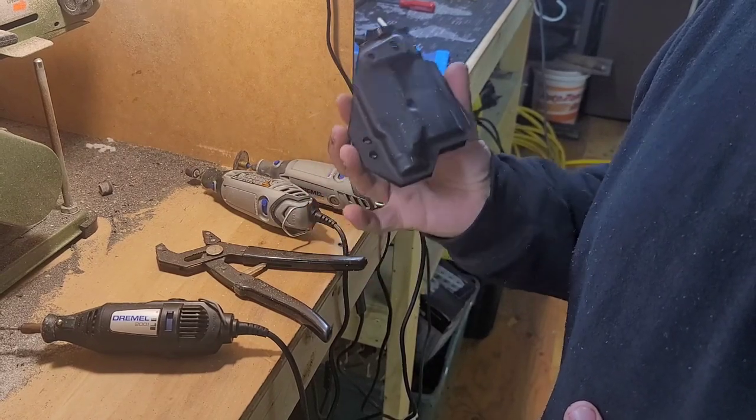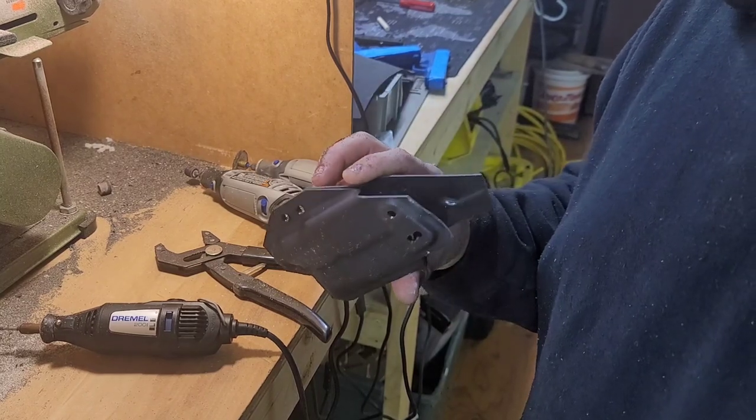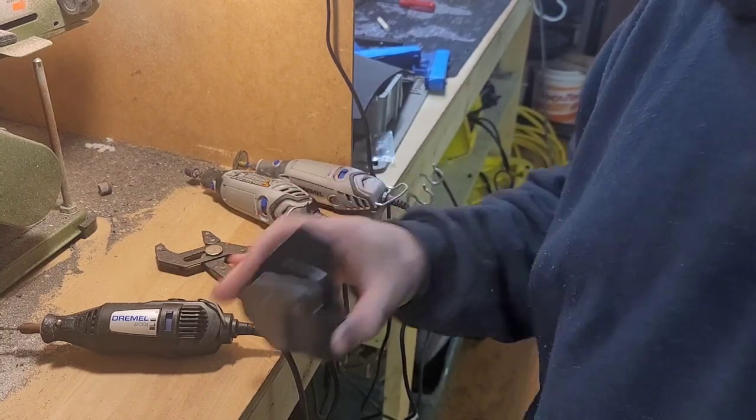Before I go any further, I'm going to go ahead and test the fitment. So I'm just going to put some hardware in this, and that'll pretty much be all I need to know.